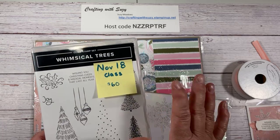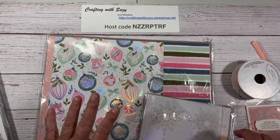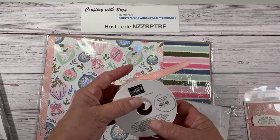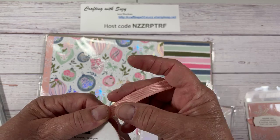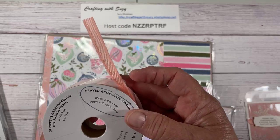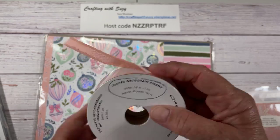And of course, you know we'll be using some of these other goodies. Once again, this is a suite that all comes together, and it just makes it easy to purchase. But this Blushing Bride ribbon was fun. It sort of has a ragged edge on the side. What's it called? It is called Frayed Grain Ribbon. There you go.